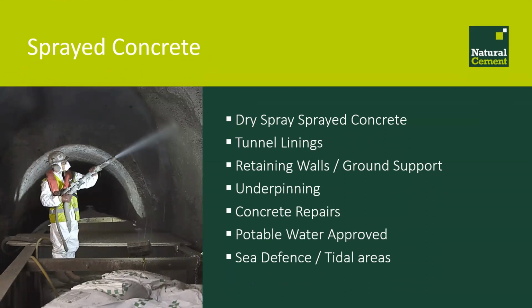With the dry spray process, what they're actually doing is using air to feed powder directly into the nozzle. They've got, if you can make it out on that picture, another separate area where the water comes in. The materials mix in the nozzle, it flies out and lands on the wall mixed. With that process, it's ideal for problematic areas which might be difficult for access, larger areas which might be too labour intensive by hand, tunnels, retaining walls, underpinning, larger scale concrete repairs, or large scale areas of waterproofing as well.